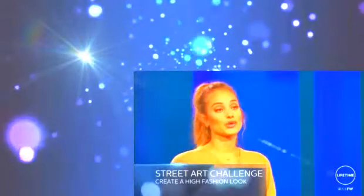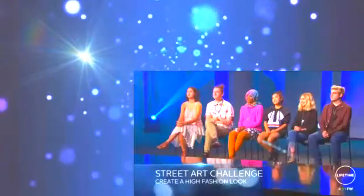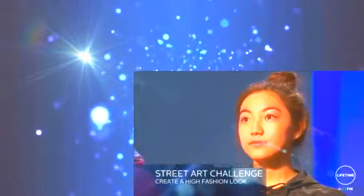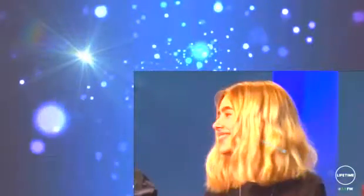For this challenge, you were to create a high fashion editorial look inspired by your vibrant backdrop. The payoff for this challenge is huge. The winner of this challenge will appear along with their look in a feature for 17 magazine. You had 1 day and $350 to create your looks.